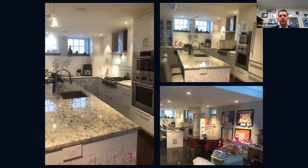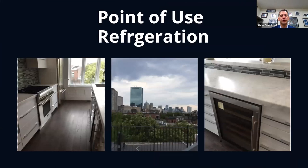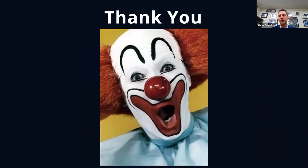Wait a minute. Here's the other picture right here. See, that's the integrated on the right versus the more professional on the left. So with that in mind, happy holidays, everybody. Any questions, we'll now answer.